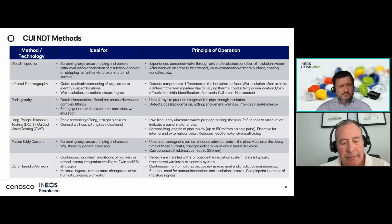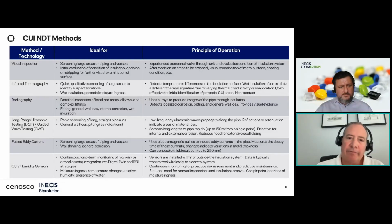Insulation is very important, right? Because you need to find that balance between the cost of the insulation and how effective it is. If that insulation holds a lot of moisture, it's going to be a problem for you in the long run. So sometimes it's better to put a better insulation that maybe you pay a little bit more upfront, but in the long run is way better.